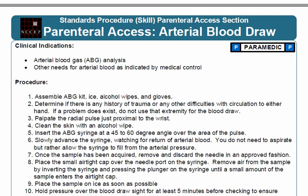The next procedural skill that will not be included is PAS1. This is parenteral access arterial blood draw, and the arterial blood gas analysis is something which is going to be best utilized in the hospital setting, and this is not something that we can actually draw blood and analyze on the trucks, and so this will not be something that we will be utilizing.